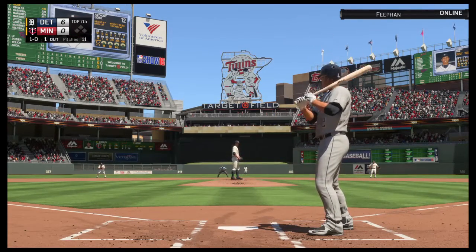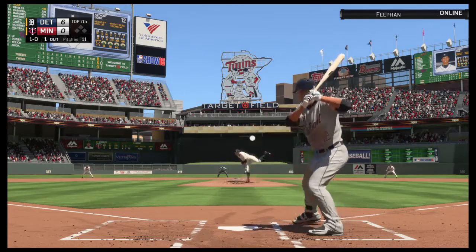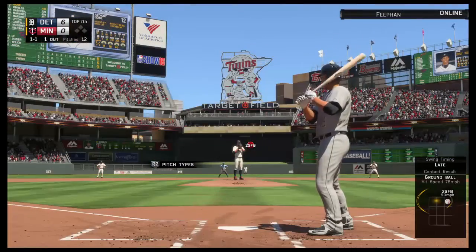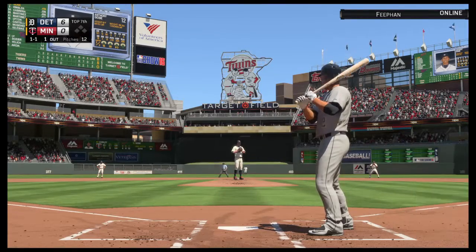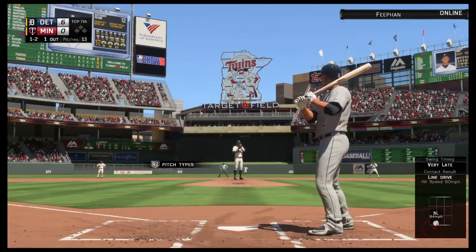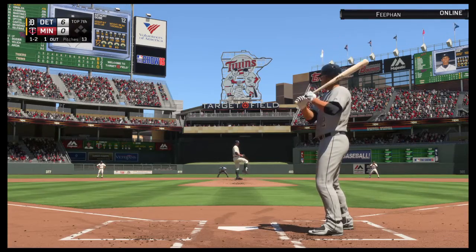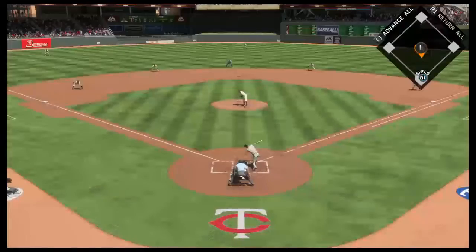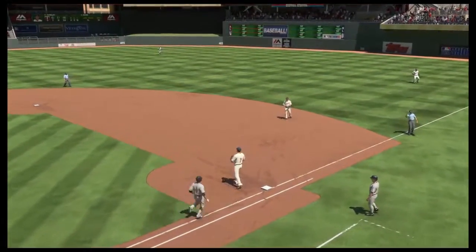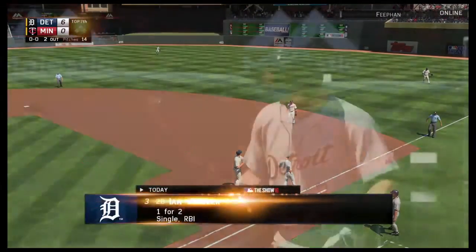Into his windup. Here comes the 1-0. Down the third baseline, but a foul ball, 1-1. Fouled off again, and now he's in a 1-2 hole. Bottom dropped out on him, and that's a strikeout. And the throw to first is there to record the second out.